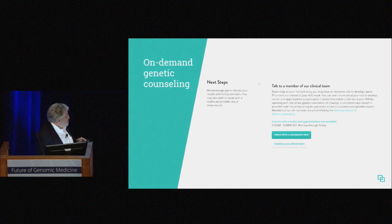The other thing they can do, some patients would rather schedule an appointment later when their partner's around or at a more convenient time, so they can schedule an appointment to do it. So they do that all from that initial screen online.